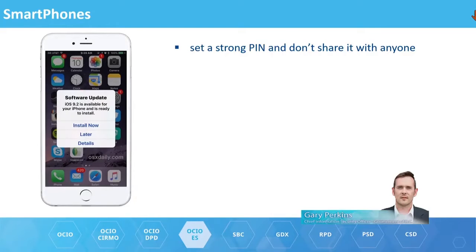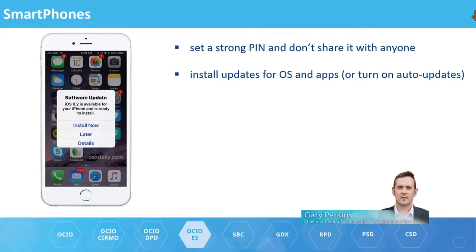So in addition to that, some of the other things we recommend, make sure you have a PIN for your phone and that you haven't shared it with all your BFFs and your family and your girlfriend or boyfriend. It should be something that just you know, otherwise you can't be sure where that information is going to end up. When you get that opportunity, not just for the operating system itself, but some of your favorite apps like Angry Birds, make sure to update those or turn on auto updates.